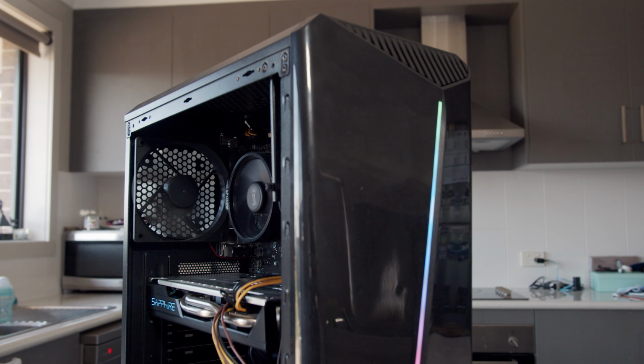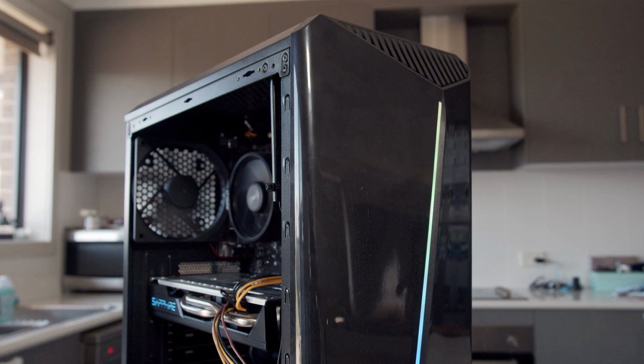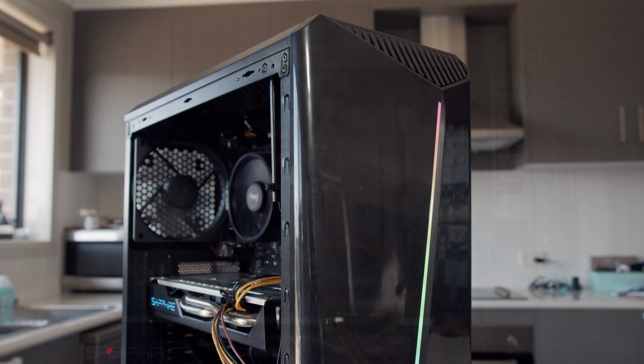In conclusion, on a 20% off sale, I would definitely recommend buying one of these pre-built gaming PCs if you're in the market for a new PC or just don't know how to build one for yourself.